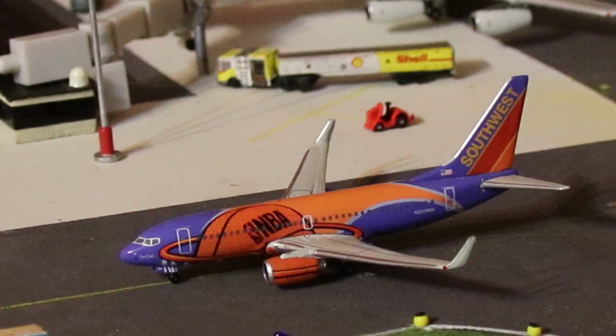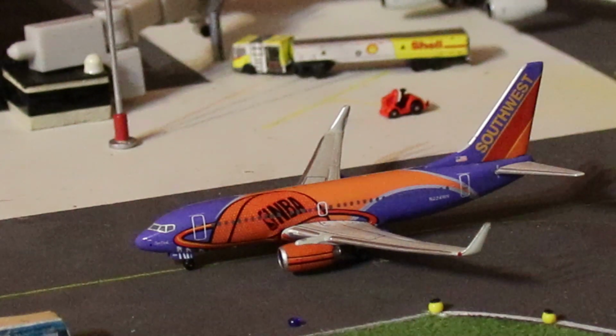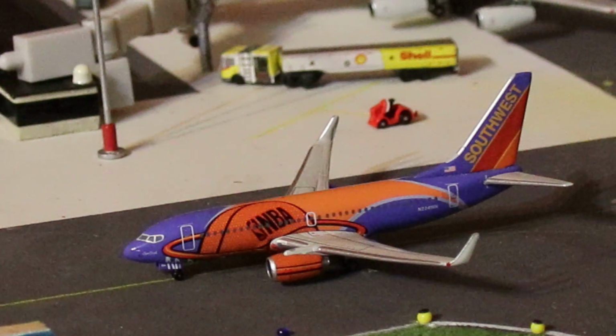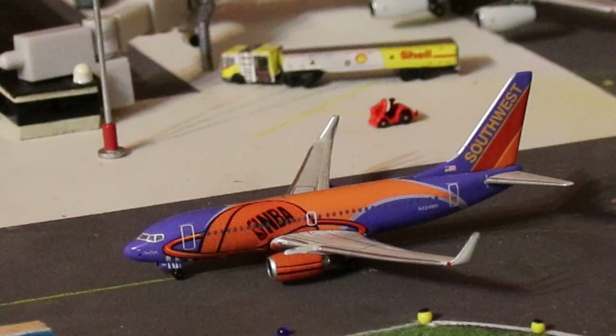Here's a Southwest Airlines Boeing 737-700 in just the absolutely amazing NBA Slam Dunk 1 livery, and this plane is taxiing to the runway for flights out to Houston Hobby. Southwest used to operate out of Newark, believe it or not, and then they pulled out of Newark and went to LaGuardia, but they used to operate out of Newark.